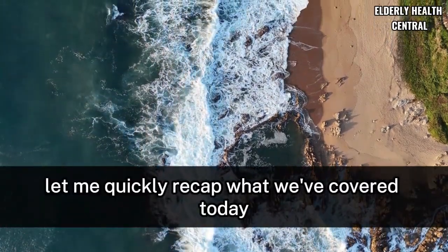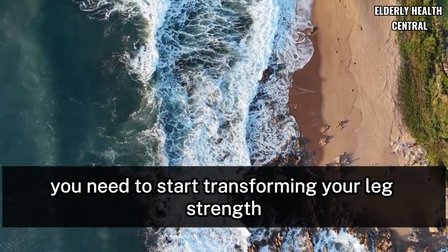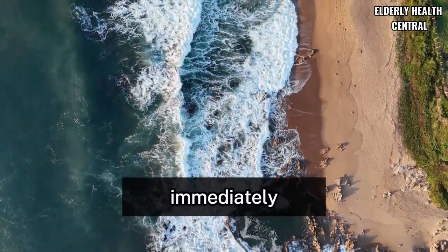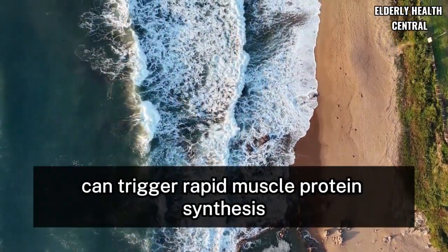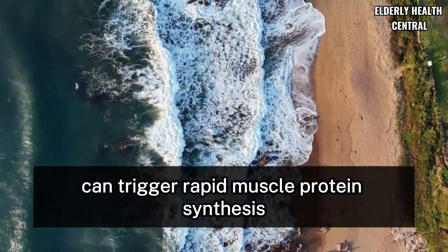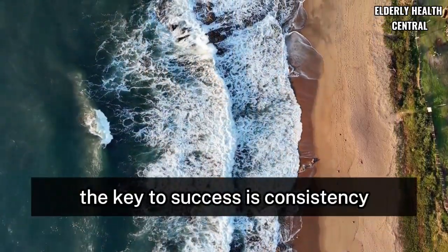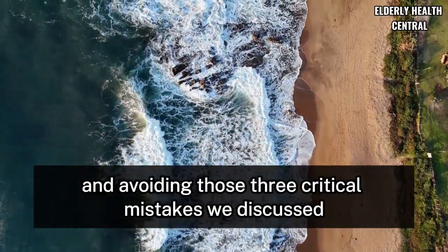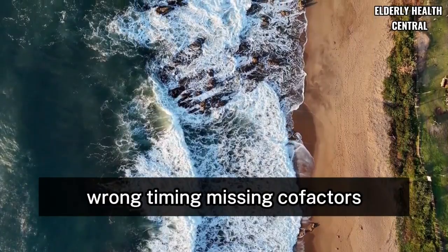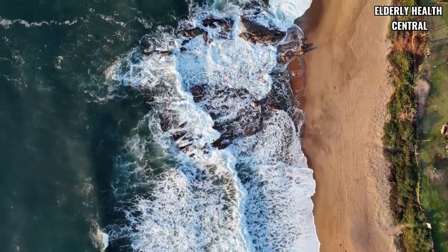Let me quickly recap what we've covered today, because I want to make sure you have everything you need to start transforming your leg strength immediately. Greek yogurt with walnuts and cinnamon, eaten in the morning, can trigger rapid muscle protein synthesis and restore your leg strength. The key to success is consistency, proper hydration throughout the day, and avoiding those 3 critical mistakes we discussed: wrong timing, missing cofactors, and choosing the wrong type of yogurt.